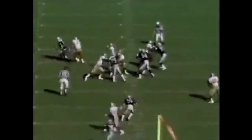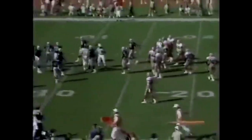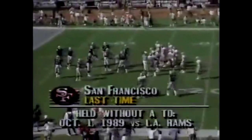And the 49ers hurry up. The 49ers are going with no huddle here again because they know that they need 2 scores. This is a perfect strike on the post to John Taylor. Jerry Rice out of bounds at about the 11 by McDaniel. They can hurt you in a hurry. And everyone's going to say, if you can do it this easy at the end of the game, why didn't you do it like that all day? That's what they had to do.